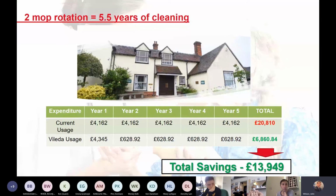So this is an example of how we worked out how much they were spending and how much we could save them. This is based on a 2-mop rotation. What I mean by a 2-mop rotation is that they're basically using one set of microfiber mops for the whole cleaning process, while the other set of mops is being washed within the laundry system. And if you look at the table below, it shows their current usage.